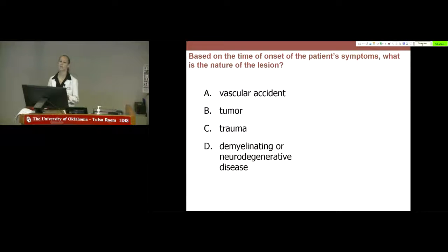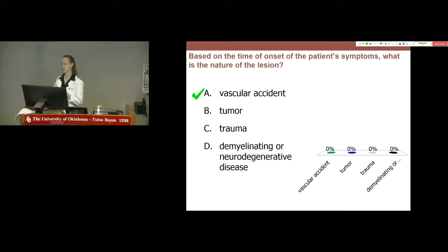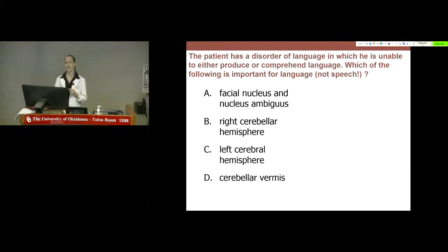So based on the time of onset of the patient's symptoms, what do you think is the nature of the lesion? We didn't hear anything about how horrible his vasculature was, but it did have a sudden onset. So would a tumor make this happen? No. Okay. All right, so I think we're feeling pretty firmly this is a vascular accident, so I agree. The patient has a disorder of language in which he's unable to either produce or comprehend language. Which of the following is important for language, not speech, but language?